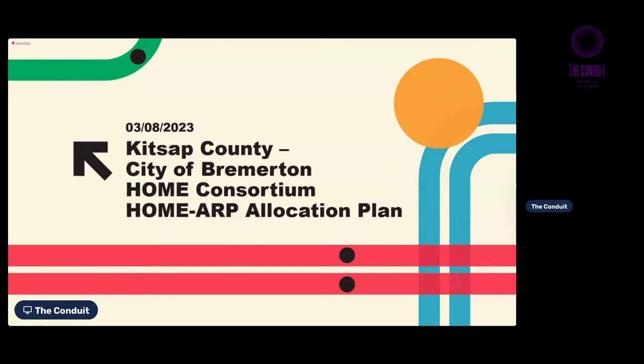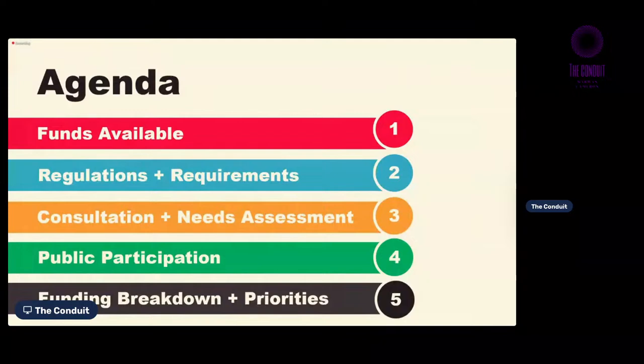Just a quick overview of what we're reviewing this evening. First, how much funding is available, the regulations and requirements of this funding, consultations and needs assessment that were done, and then what that funding breakdown looks like between city and county, and our public participation effort.